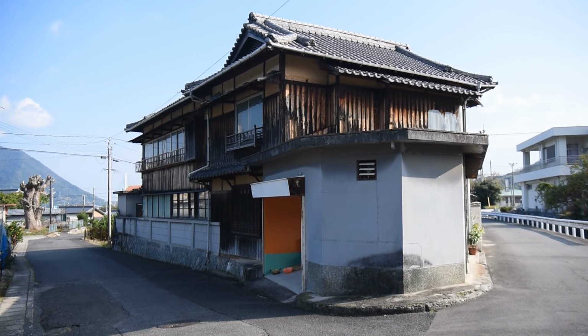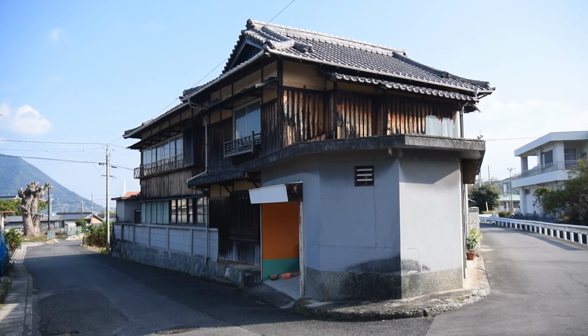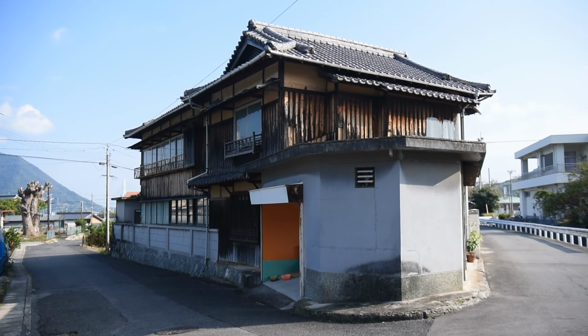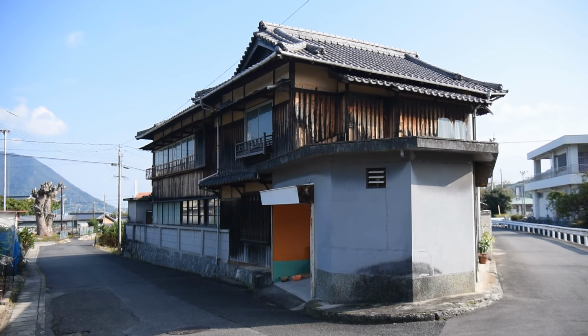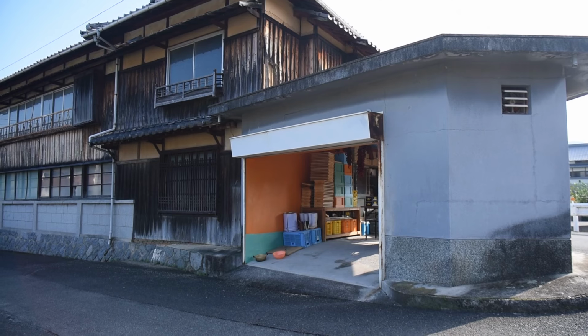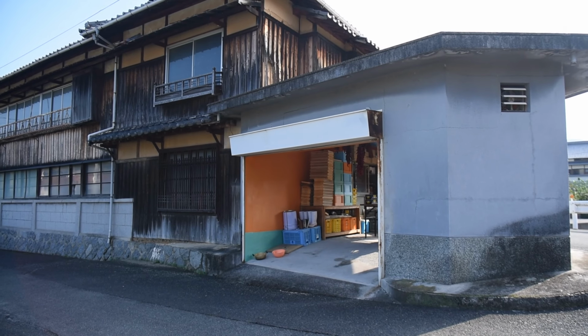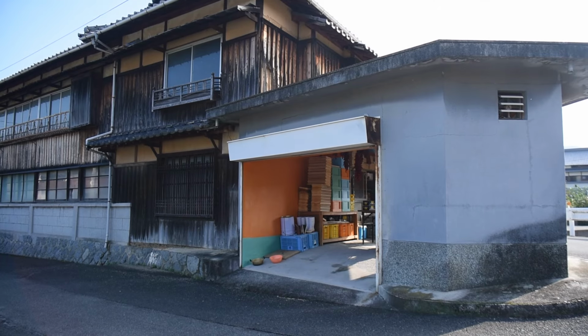Now, I think I misspoke earlier and said we want to get rid of all the cinder block structures, but with all the work that we've done getting Evan's honeybee workshop ready, we are actually going to keep this one here, which is the former garage. It's actually the only room in this house that we've done any sort of remodeling work to, and we're really happy with it as a honeybee workshop.